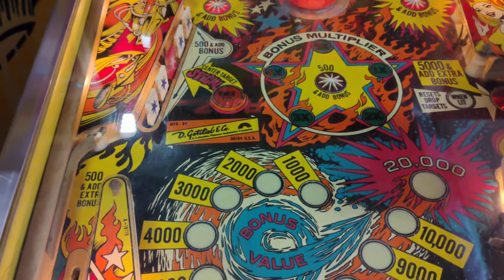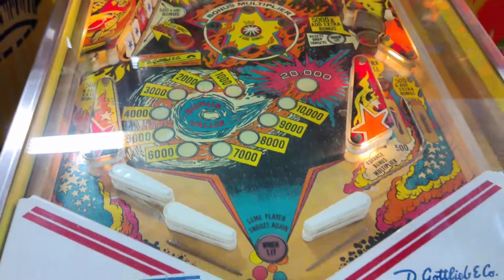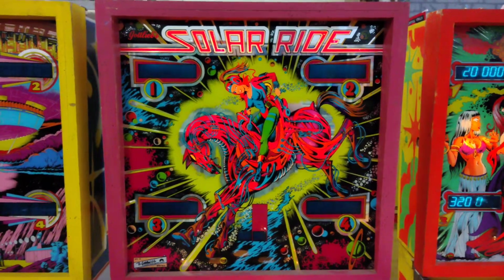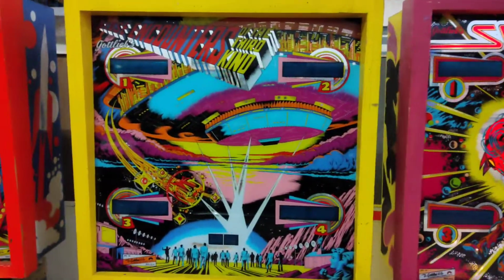Has a target bank on the left to try and keep things interesting, as most of these System 1 games definitely had drop targets integrated. Gottlieb was definitely the drop target company at this point, and it tended to use them in many of its games. And you will see that.